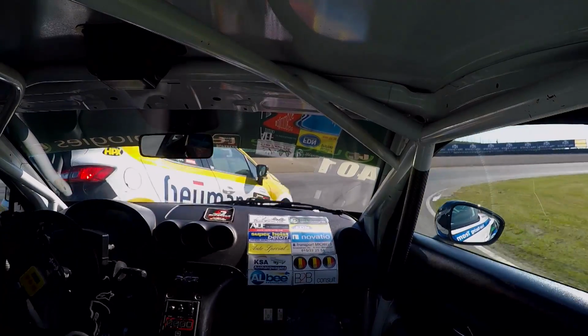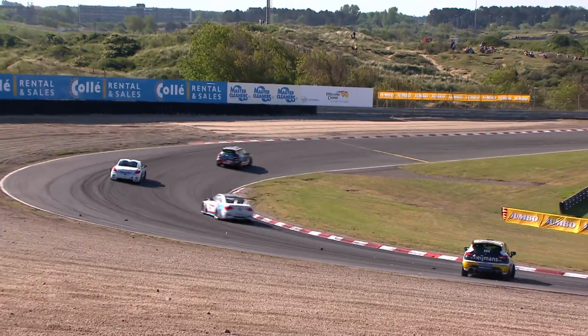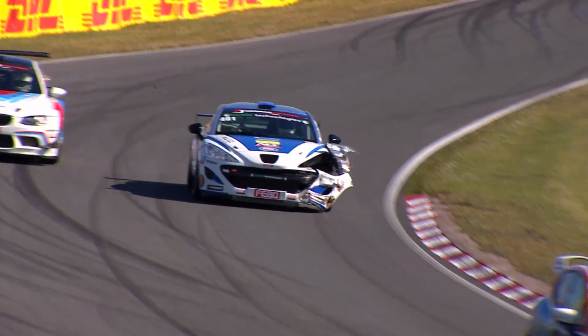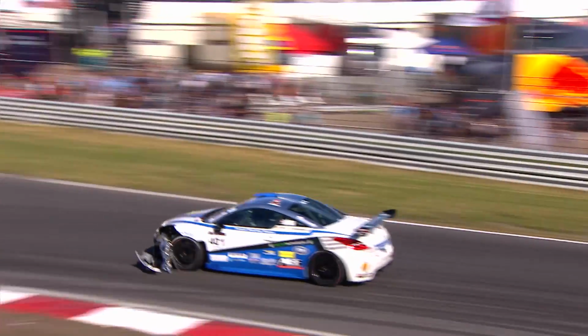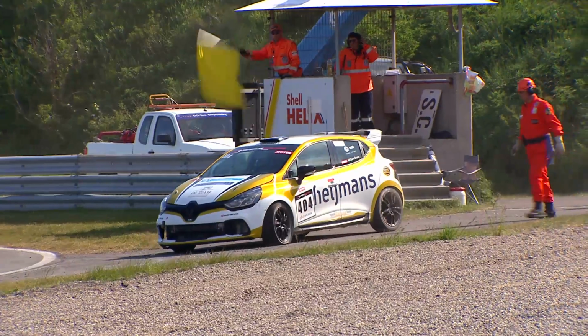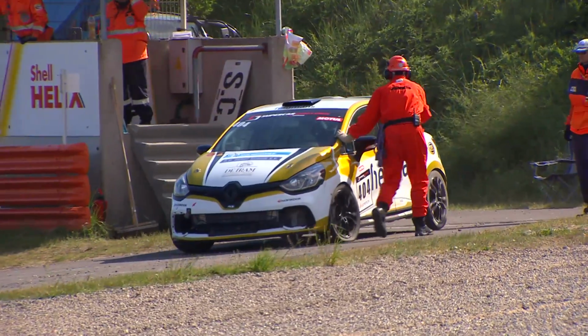And then contact at the apex there in Tarzan. Lots of damage for the Peugeot. Bart Drost spun around and dropped down the order. The Peugeot continues, but Bart Drost saying, I got tapped from behind and spun, rejoined at the back of the field. Car seemed to be okay, managed to keep the pace up, but then after the pit stops, got to Skyflak, suddenly lost all the steering, and then had to retire.